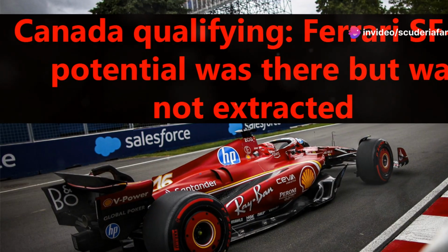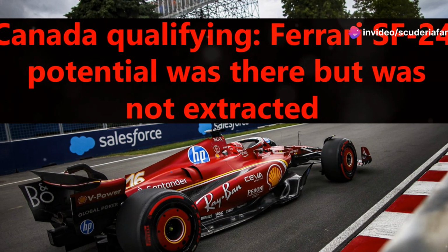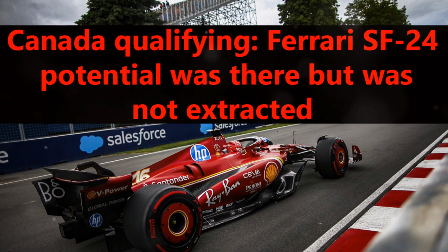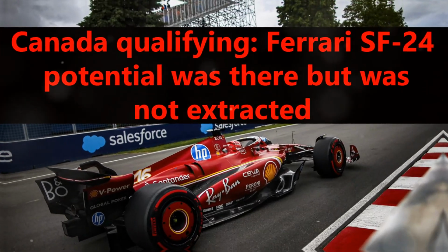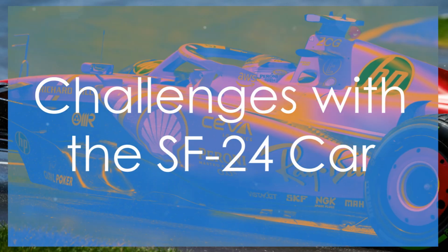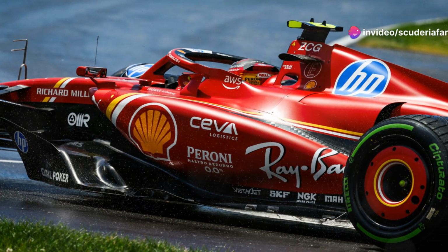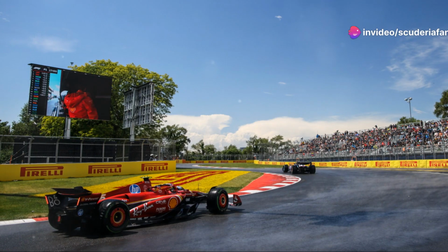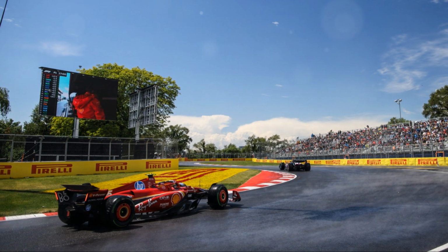The third practice session for the 2024 Formula One Canadian Grand Prix complicated Ferrari's plans at the 4.361-kilometer Circuit Gilles-Villeneuve in Montreal. The SF-24 car was in difficulty compared to what was seen on track yesterday, despite the fact that the weather conditions were a lot better on Saturday. The sun even shines again on the beautiful Quebec track.